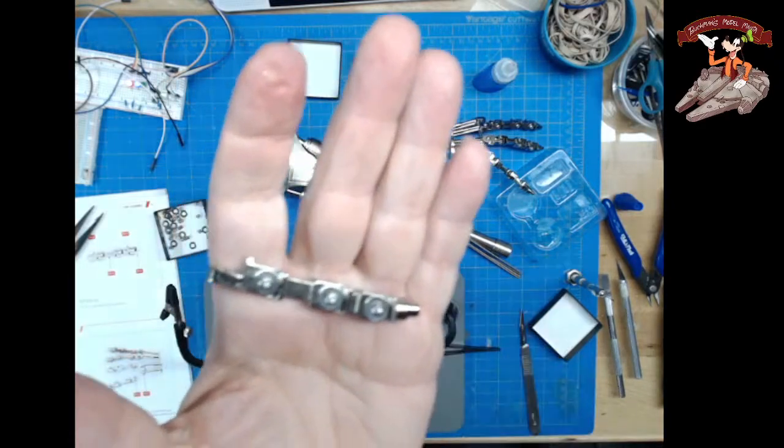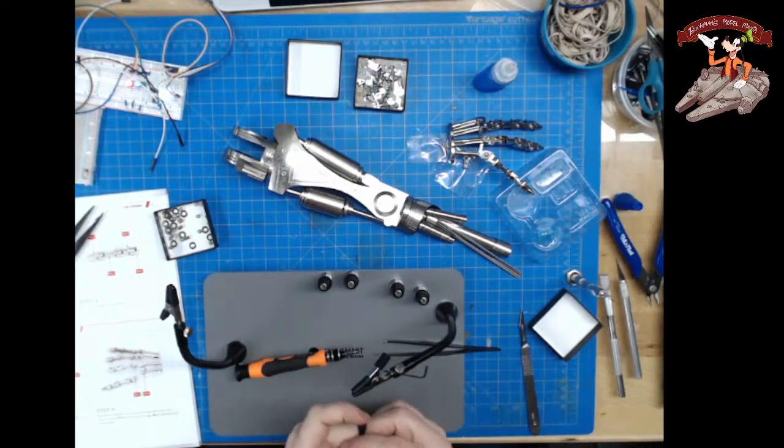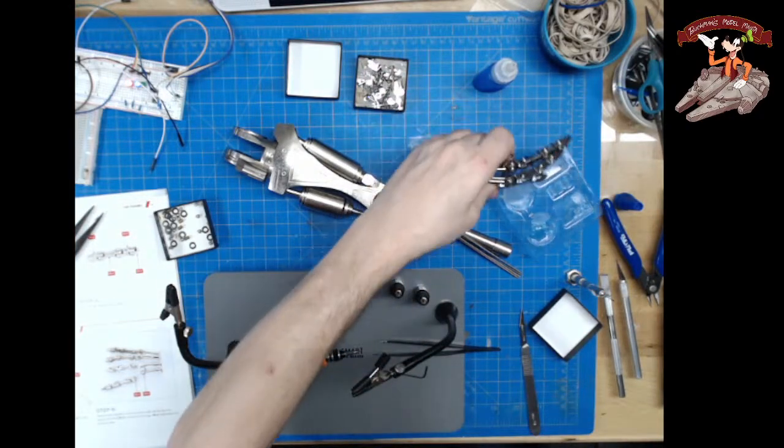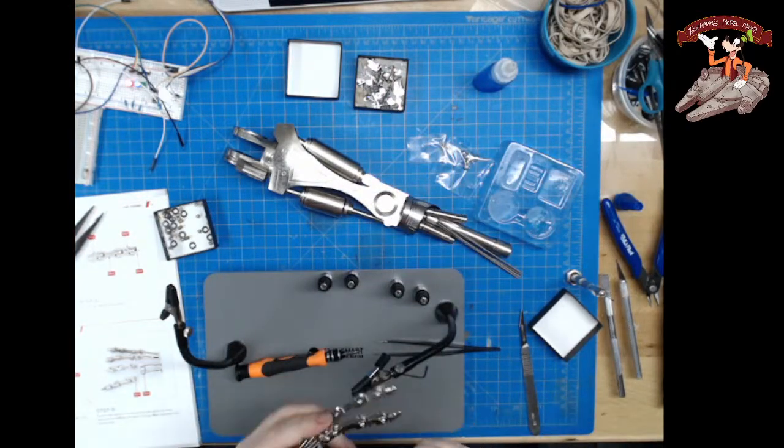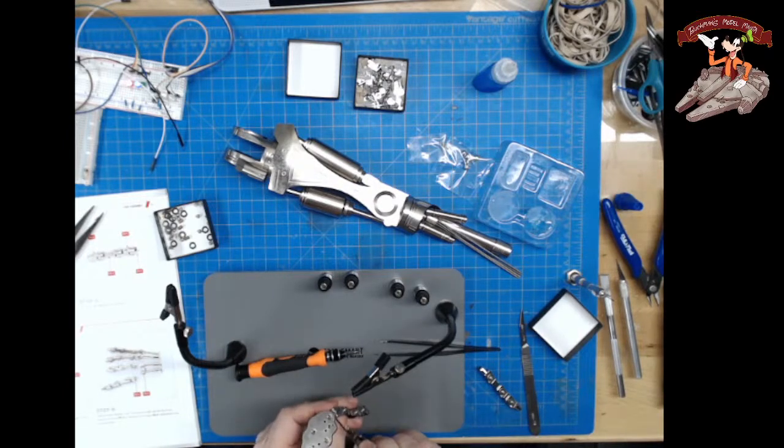This one was a little bit of a pain in the behind, but I've got the hand or the finger together. This was the index finger. Wow, this one is really loose. Like it's flapping in the wind loose.